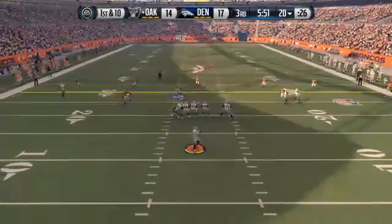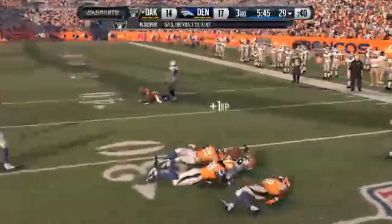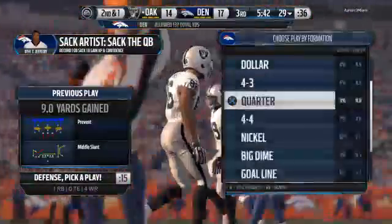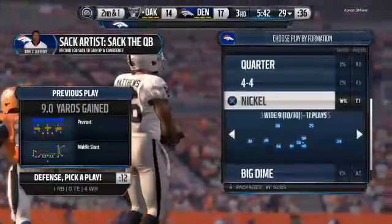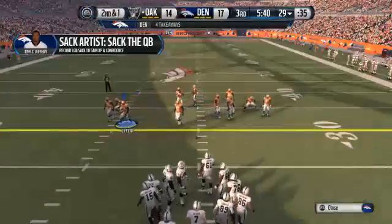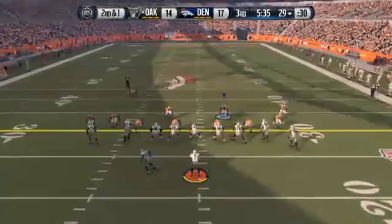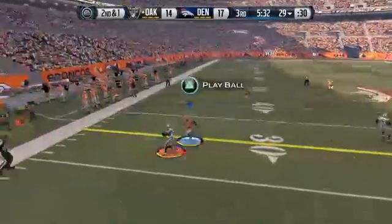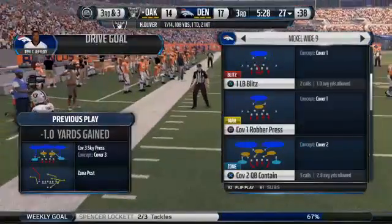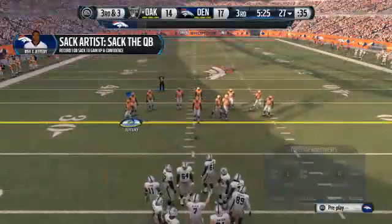From the gun. It's caught by Matthews, and Ward's in on the tackle. The Raiders did a good job that time throwing a pass on first down and picked up some nice yards. 2nd and short really puts the defense in a tough position. This will be 2nd down. Let's go. From the shotgun. Bishop Sankey makes the catch. Looking at 3rd down.